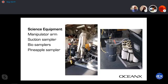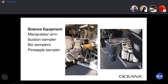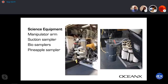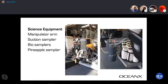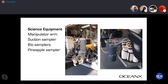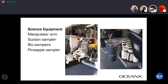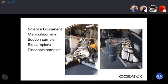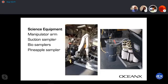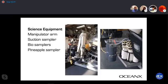And then for the science equipment, we had the manipulator arm, which you can see moving away there. It's a robotic arm basically, but whatever the pilot or the scientist does inside, the arm outside does. So it's a great way to interact with species outside and be able to take samples of corals and sponges. And then on top of that, we had a suction sampler. If you think of it like an underwater vacuum cleaner that we can pick up things from the seabed.